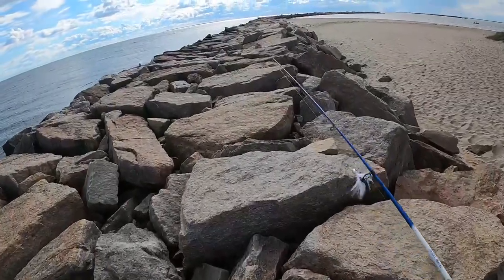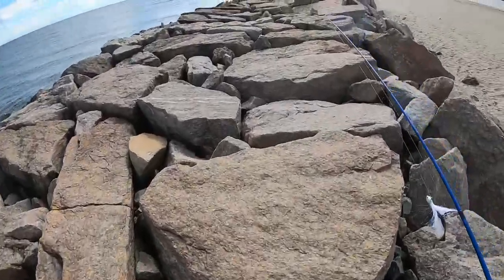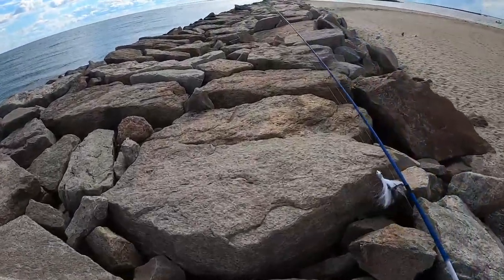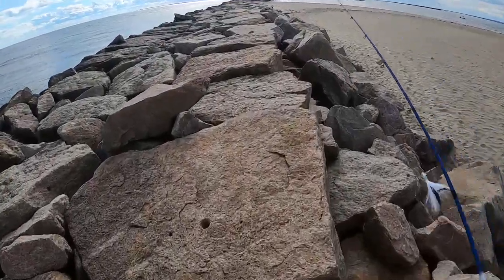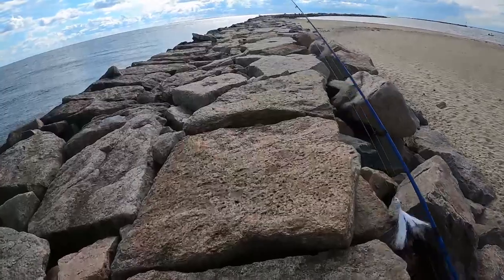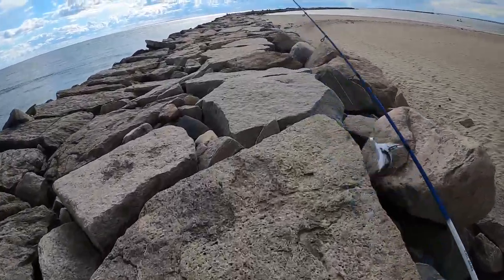The tide's coming in. We're actually gonna head out to the end of this jetty. This looks like it could either be good or just not good. As I said, it's very windy today. I don't know what these people are fishing for either. I know tog is a big thing people are targeting at this time of year.